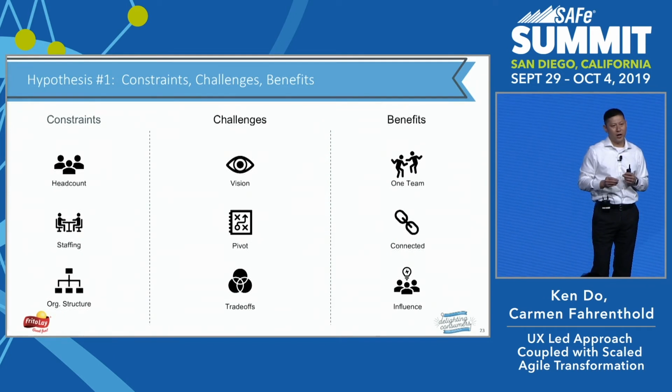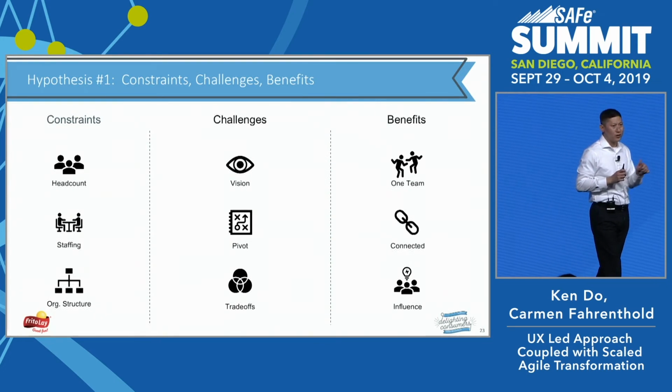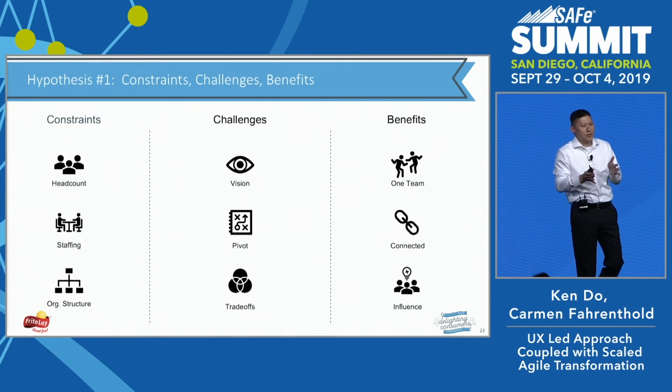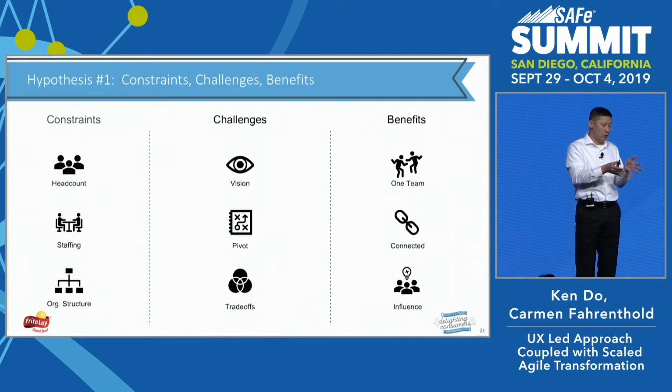When we talk about trade-off, we always focus on 3 areas. What are the user experiences that we want, and then what are the business values associated with that user experience, and then of course what are the technology constraints.